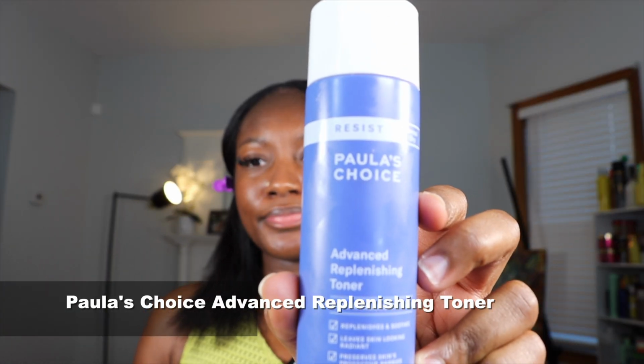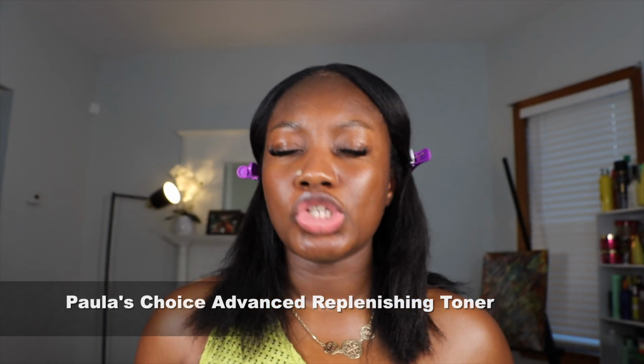My skin is already prepped. I'm gonna show y'all the products that I usually use to prep my skin. I don't do anything crazy. Obviously, wash your face. If you're not washing your face, don't even bother to do your makeup. So after washing my face, I go in first with this Paula's Choice toner. This is the Advanced Replenishing toner. It is so hydrating. I love the way it feels on my skin and I love the way it looks under my makeup.